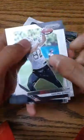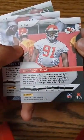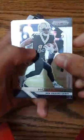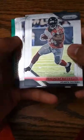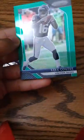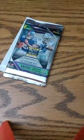Let's see. Jordy. Marcus Mariota. A rookie, Derek Nanandi. Golden Tate. Don't know where he went to. Florida State. Haven't heard of him. There's our green exclusive. Michael Thomas. Brandon Marshall. Devonta Freeman. And our green is Kiki Kuti.